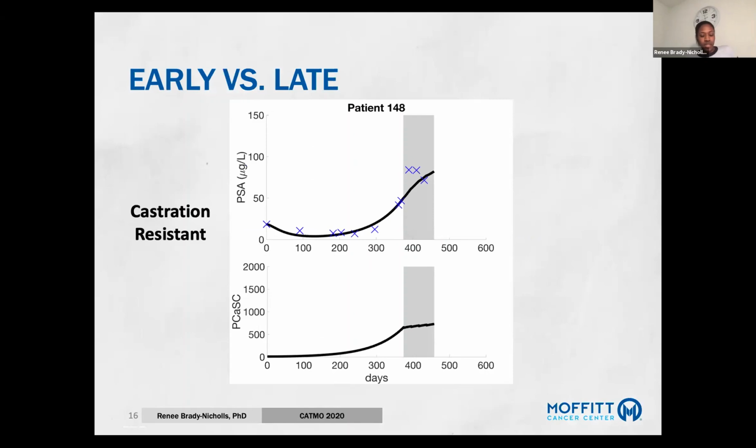So for that, here is one patient, patient 148, and this patient was a castration-resistant patient. So you can see here they received ADT alone, and then when he developed resistance to that, then he got chemotherapy for 4 cycles here, or 3 cycles. Now, again, we've calibrated, we have our parameter values for this patient.